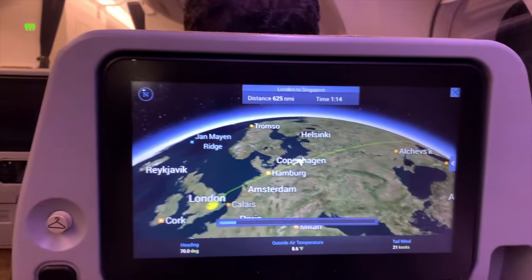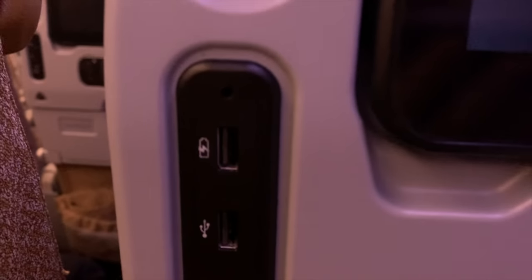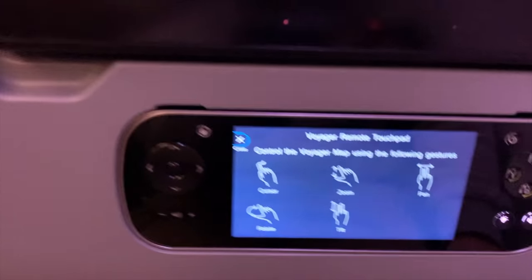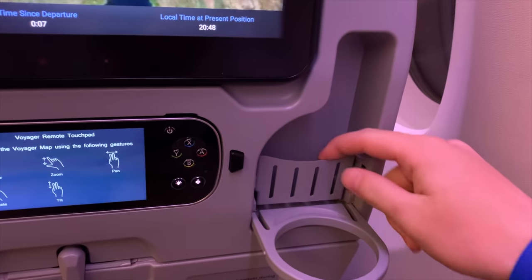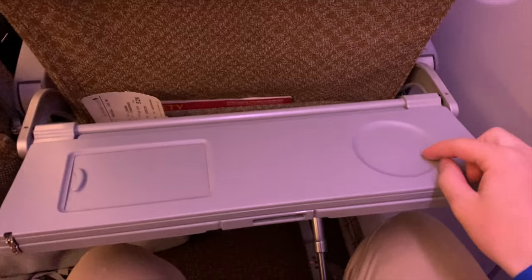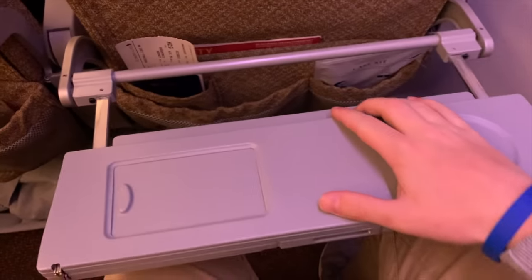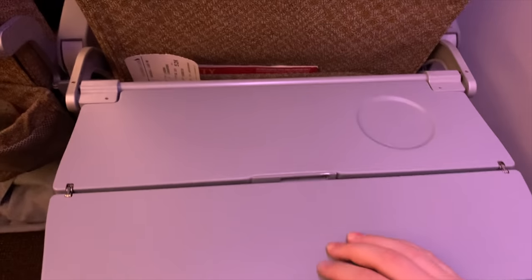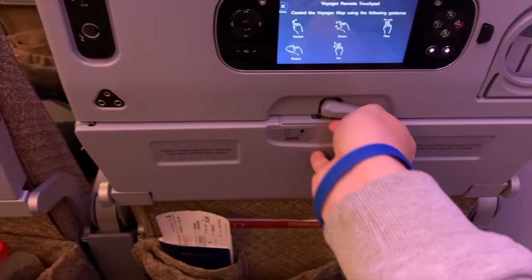Now, Luke is going to go through the seat features with us. First of all, we have this coat hook. Here we've got a USB port, you've got a remote with a screen on it, a cup holder, which is pretty cool. And then here's Singapore Airlines' signature tray table. It's got a mirror on it. You can pull it back and forth and open it to double the size.